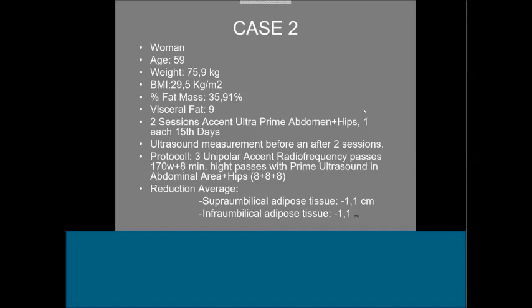This is a woman aged 59 who weighs 75.9 kilos. She has a body mass index less than 30 with a percentage of fat mass above 35, visceral fat 9. Normally in this kind of patient, we recommend losing weight and doing Prime treatment at the same time, because the result and the skin tightening are much better. Take a look at the reduction average, even with 2 sessions: supraumbilical adipose tissue 1.1 centimeters, and infraumbilical adipose tissue 1.1 centimeters too.